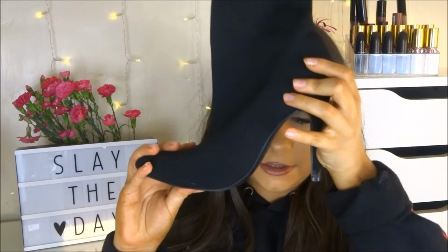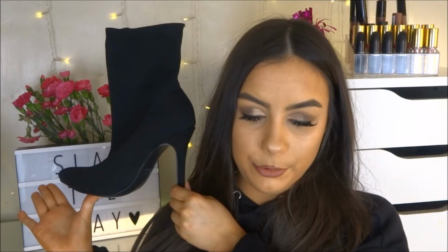I bought these shoes in Primark. I saw somebody on Instagram wear them and asked them where they got their shoes from. They're like, oh, they're just from Primark. And they just don't look like they're from Primark. So I should probably actually show you the shoe instead of keep going on about it. These are the shoes, so they're almost like sock, well they're not almost, they are sock boots, and they've got a pointy toe. It has got quite a big heel, but they're actually really, really comfy.